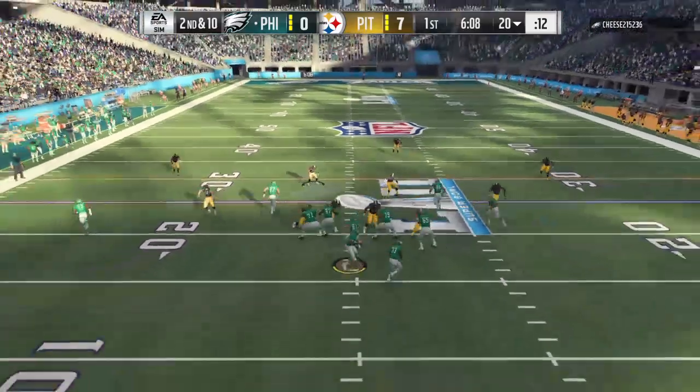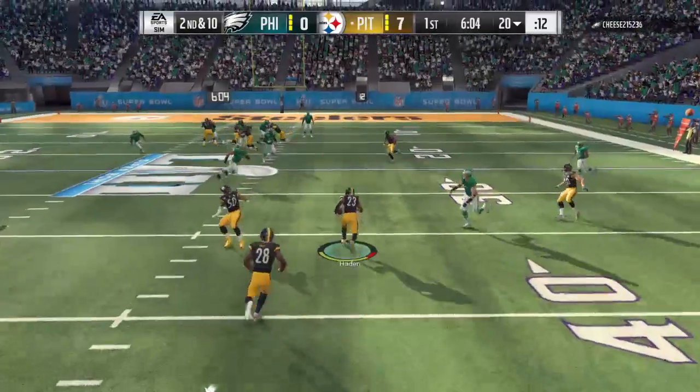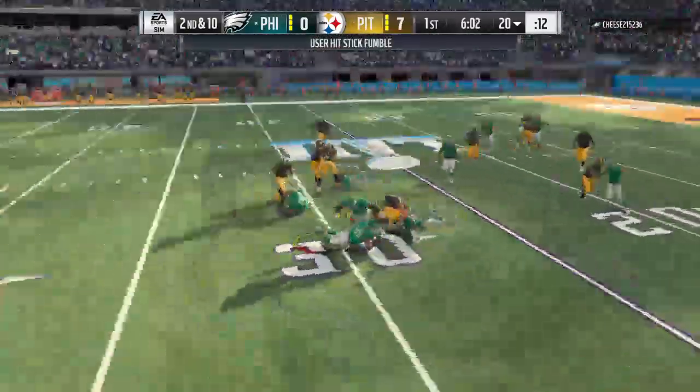Big boy. But how about the credit then for the defense to be able to chop that big tree and put him on them? And he fires one that's intercepted. And a loose football.